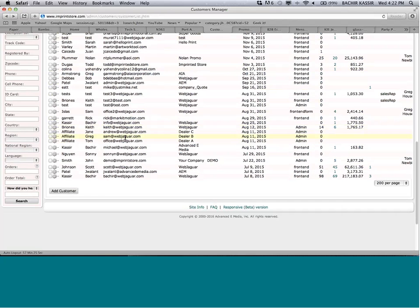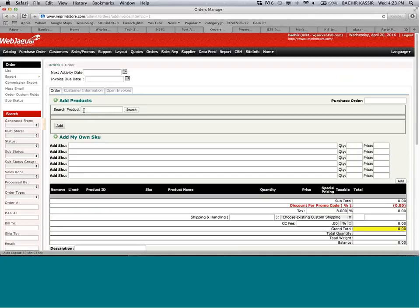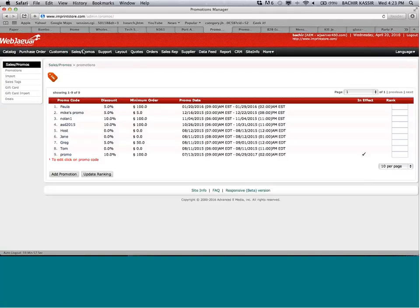Somebody could actually place an order directly from the admin, so I can click on add an order. So you could use the admin to easily place an order. You could add items that are not necessarily in the database, or you could simply search for a specific item, and then you can see the different products, and then you can buy them as well. All the orders are associated to the database and the sales rep.